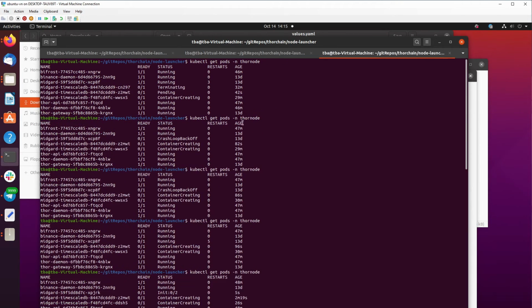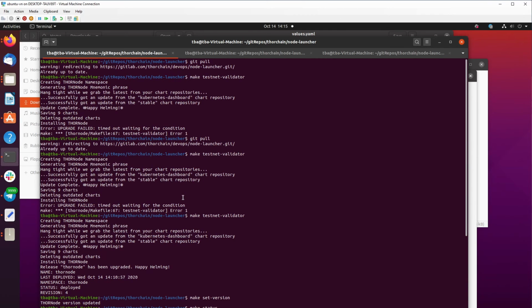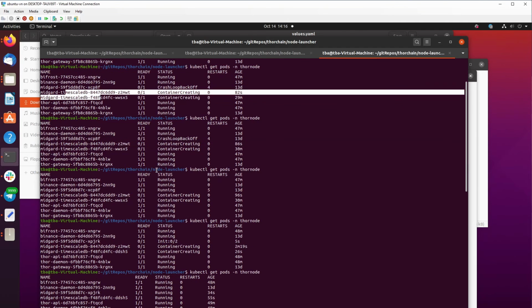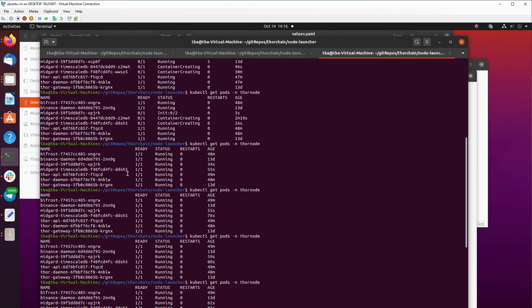Then looking at the history of it, I was running this every 3 or 4 seconds to find out what was happening. I can see that the Midgard pod was crashing. So what I think was happening was Thornode was trying to deploy. It was waiting on a pod to recycle, get itself fixed, and it just wasn't doing that. So that's why it was timing out. I deleted the Midgard pod as well as both timescale pods. And then after a while, it got back into a decent looking view of the pods, where only one of each pod is displayed.